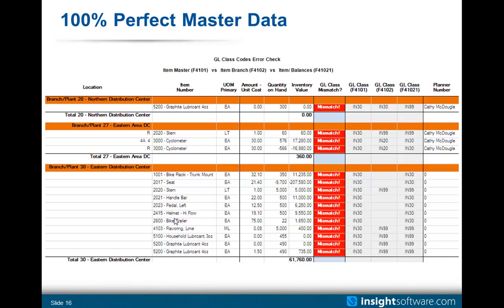But secondly, we highlighted immediately that their primary company was actually out of balance for the months of February and June in 2012. This was a big surprise because this was their production data. So that led them, of course, to go back and resolve the production data issues, get that company in balance, and then reconvert the data, saving them hours of headache down the road.